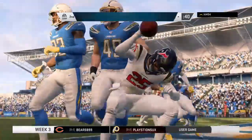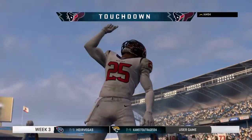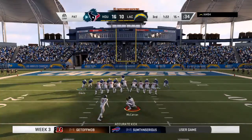And he'll take this one in for a Texans touchdown. Duke Johnson, his 4th touchdown on the year, as his guys are able to regain the lead.